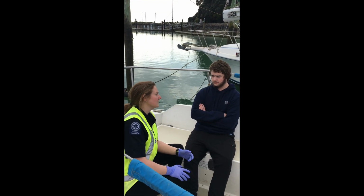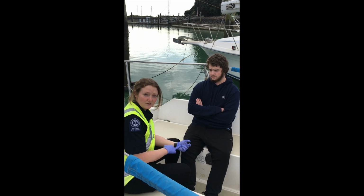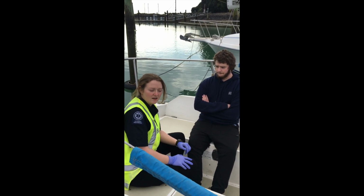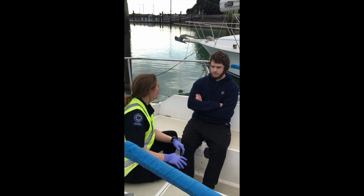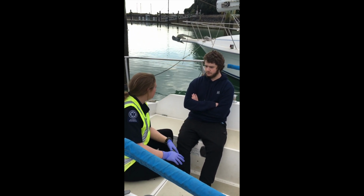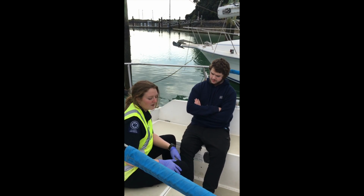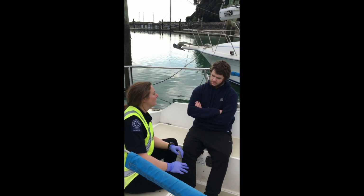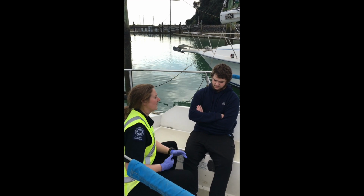In our neurological assessment, we want to look at sensation, motor function, and cortical function. Initially, Connor's GCS came back as 15, so now we want to go through some memory and orientation. Connor, do you know where we are at the moment? Pine Harbour. Pine Harbour, perfect. Do you know what we're on? Boat. Boat, great. So, do you know what day of the week it is? Sunday. And do you know what year it is? 2018. Perfect.